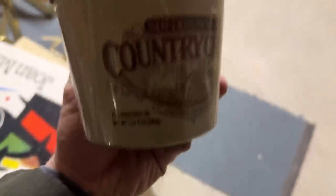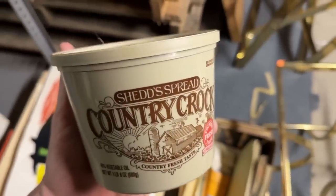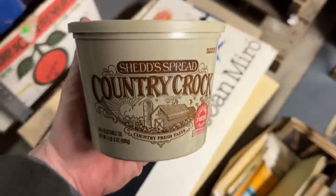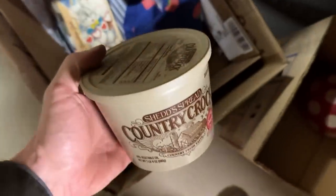So Country Crock coming through. I know. I gotta be careful. Oh my gosh, I get in trouble over here. We'll put this in here. We've got the estate sale dealer saying stuff to me. All right, here we go.